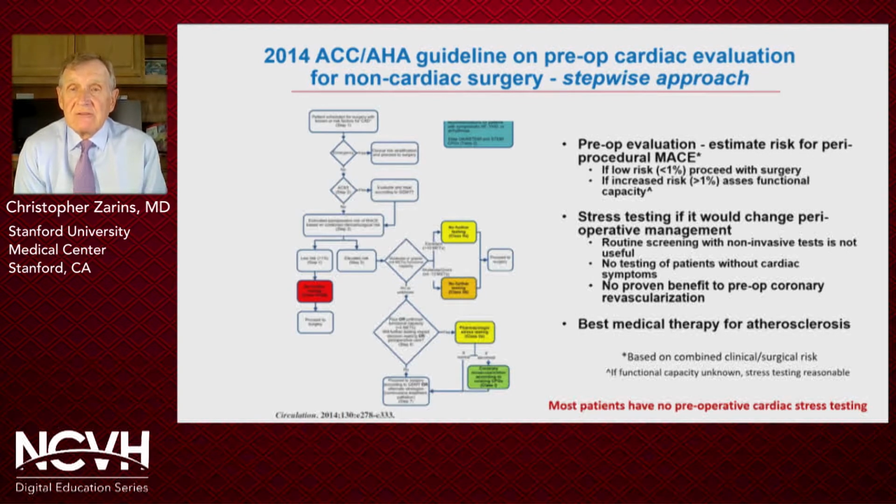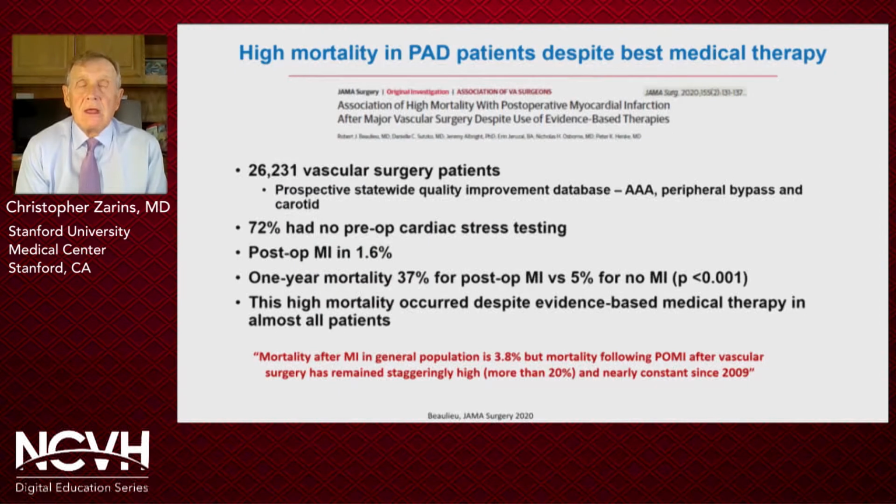Routine screening with non-invasive tests is not useful. Why? Because what happens if you do the test and you find something? Well, then you go on to coronary angiography, and we know that coronary angiography provides no benefit, so why do it? So the bottom line is they say treat with best medical therapy for atherosclerosis. And what's the result of that? Well, it turns out that these patients now have a high mortality rate.